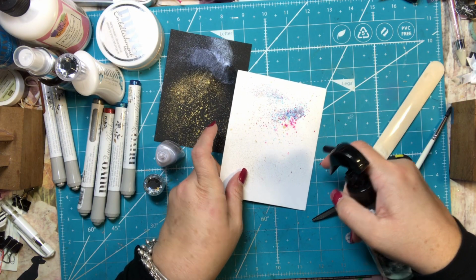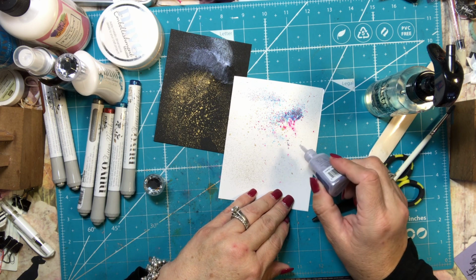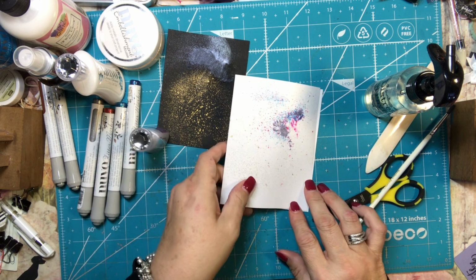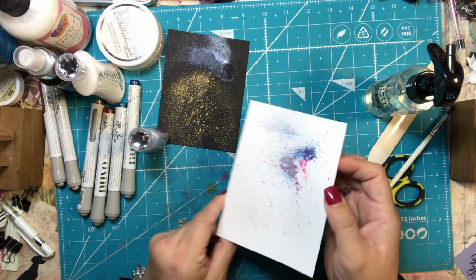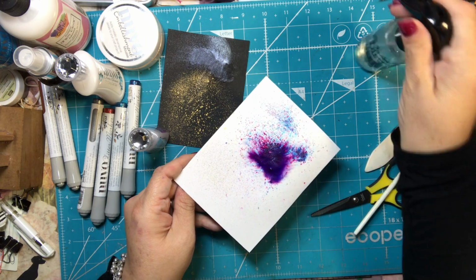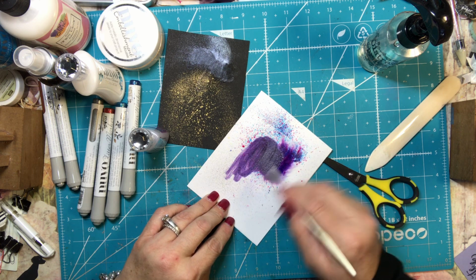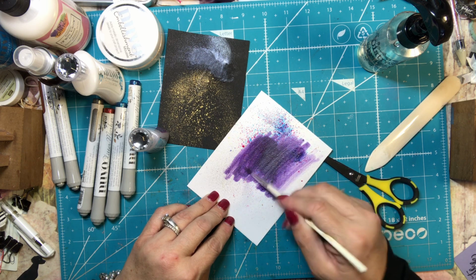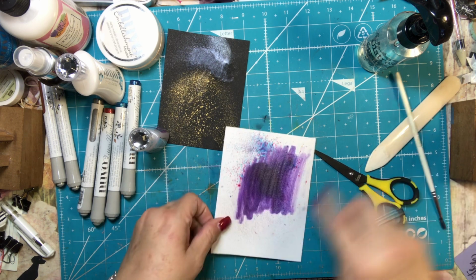So let me put a little bit of water down and then do this. Nope, it doesn't work so well just throwing it on the water, I think. Yeah, I think the better bet is to put it down and then to add water. Oh my goodness. So you can make it kind of a purple, but then look at that, how it's like blue and purple, and I think that's what it's supposed to do.